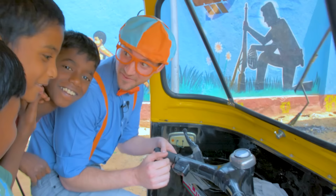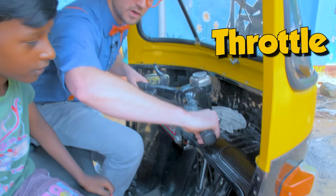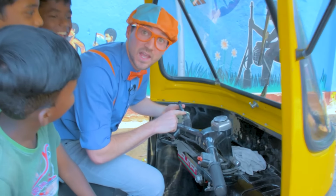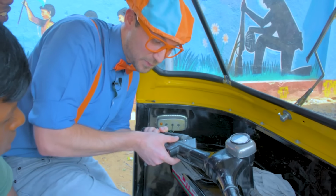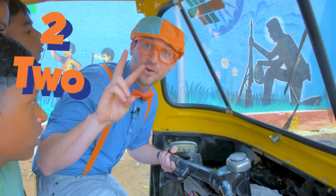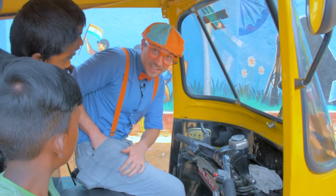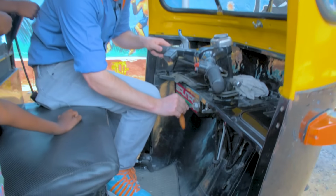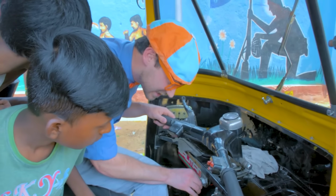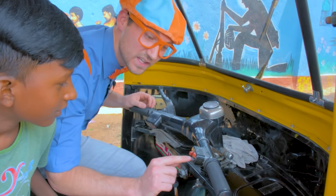Whoa. And up here, this is the steering bar of the rickshaw. This is the throttle. Ring, ring, ring, ring, ring. This is how you steer. And this right here, this is the clutch. Pull this in, push this forward, and then you can change gears. There's four gears. One, two, three, four. Ooh, let me show you something. Gotta get the key out. Put it in here, but before you turn, you have to put your foot on the brake. So push the brake, turn the ignition. Whoop, whoop, wrong key. Okay, watch this. Listen.